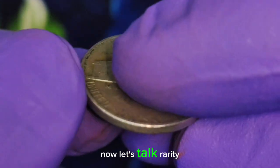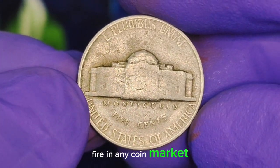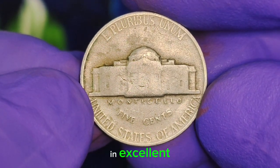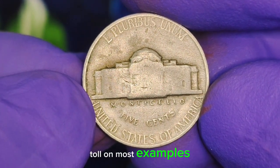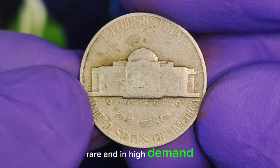Now let's talk rarity, because that's what fuels the fire in any coin market. While millions of these nickels were minted in 1953, only a fraction survive today in excellent, extra-fine or better conditions. Circulation has taken a heavy toll on most examples, making well-preserved pieces incredibly rare and in high demand.